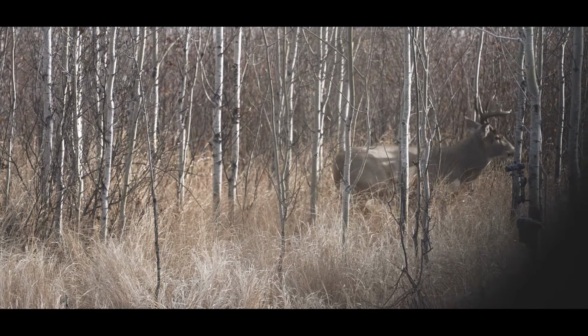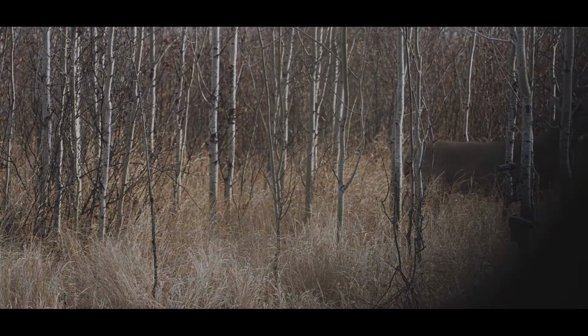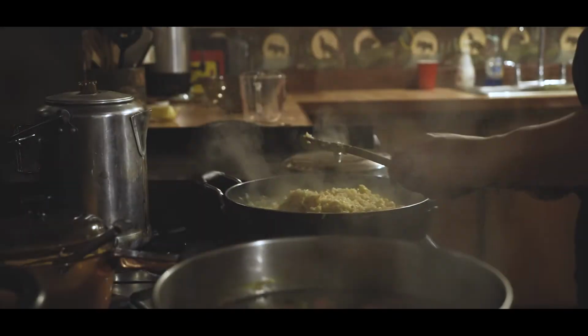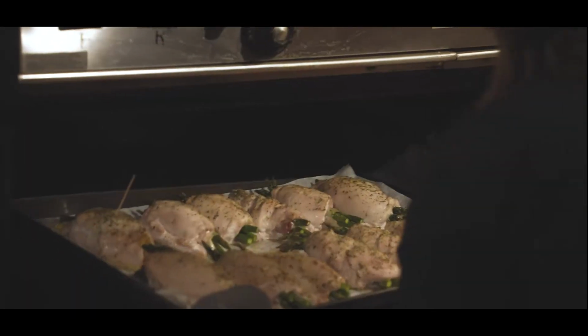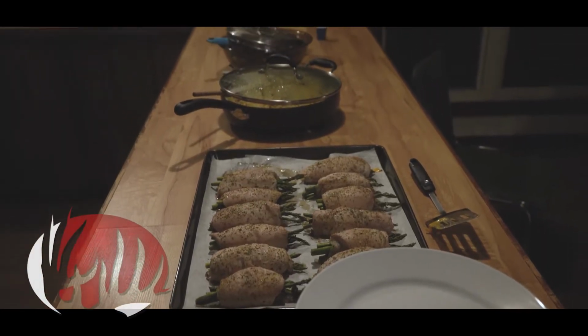gorgeous deer with nothing but potential, but as he walks off and evening sets in, Jeff would not have an encounter with the target buck or any big strangers, and he heads back to the lodge for a hot meal, some cold drinks, and to share in the stories of the day's hunts from other hunters in camp.